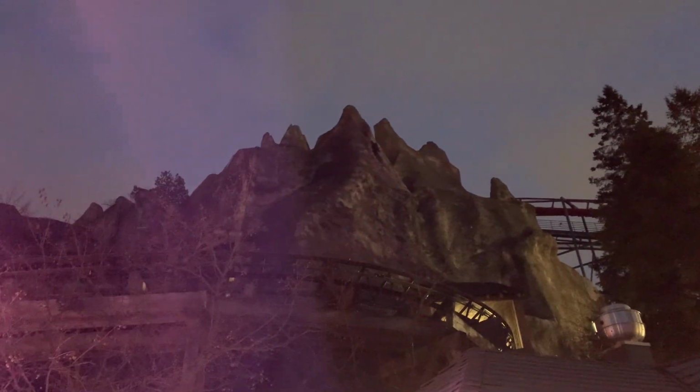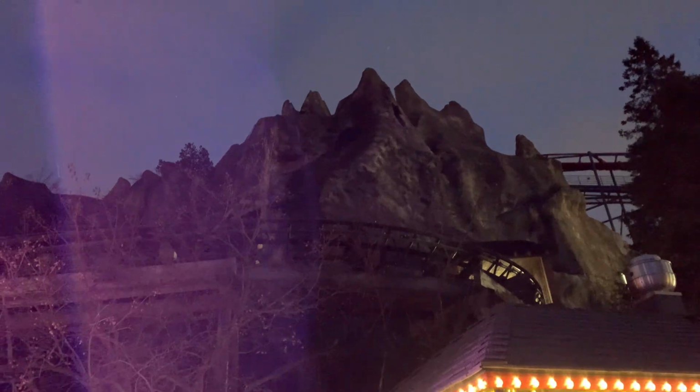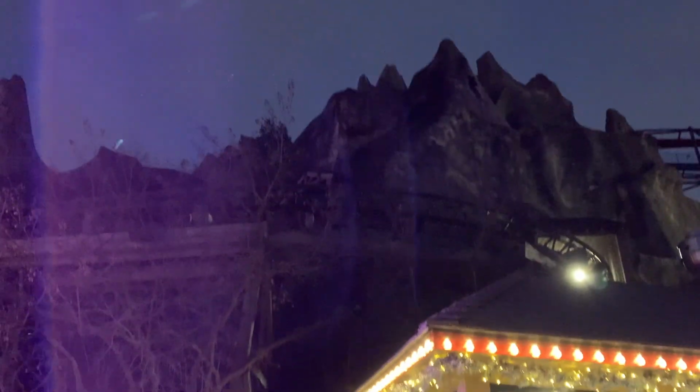It's right there, and AlpenFury is gonna come out right out the top of that mountain. It's gonna look awesome. Wonder Mountain's gonna look completely different once they're finished construction for AlpenFury. There's some lights inside Wonder Mountain, so I think they're doing some work inside. And wait a second, it's snowing! It's snowing! It's a winter miracle.